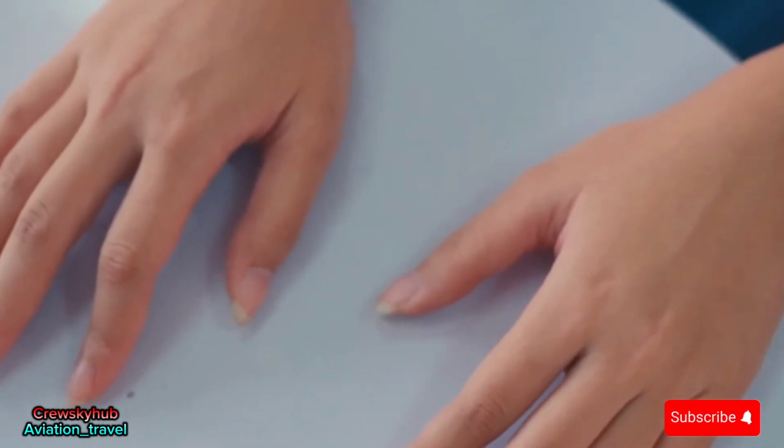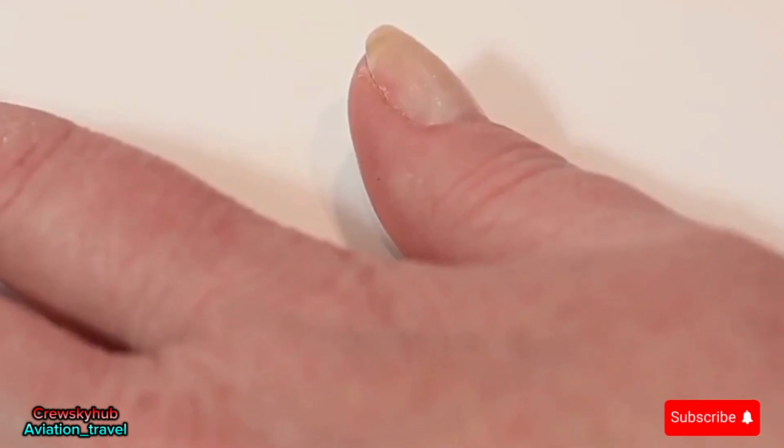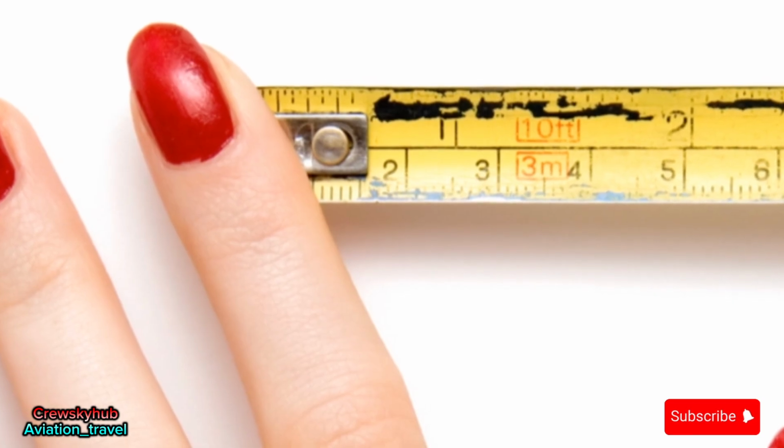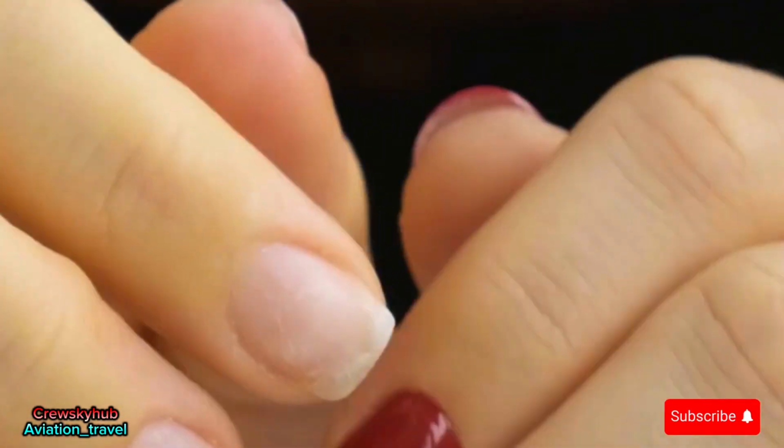Now let's talk about nails. Like mentioned earlier, the gents don't have much to do, unlike the women, so for the men, keep your nails short and neat. For the ladies, your nail length should not be anything longer than a 1/4 inch past the fingertip. Keep them rounded or square shape.